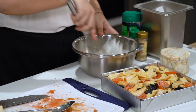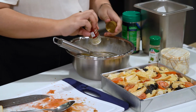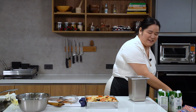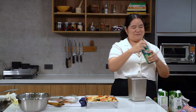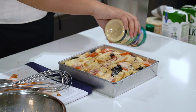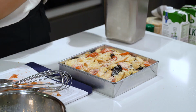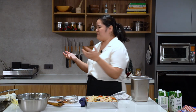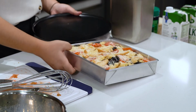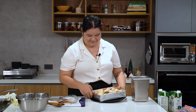So logic has gone out the window. Then I'm just gonna sprinkle more parmesan on top. I mean, how can it not be good? It just might not be what it is supposed to be. So, oven. I'm gonna put a tray underneath just because I'm very afraid.